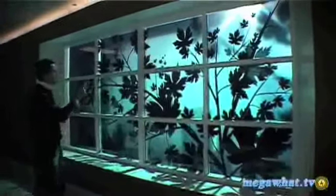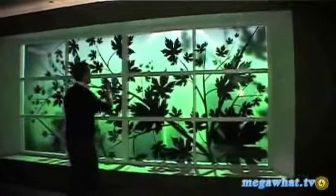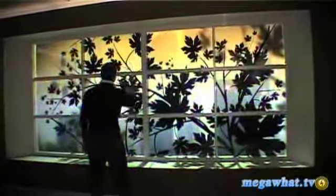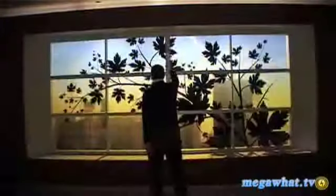Now, at the moment, we've got some sort of blue tinge. We don't really like that, so we're going to go from top to bottom, and we can change it so now we've got a lovely green. And it goes through the colours, nice orange, to light. It's really quite pretty, isn't it? It's quite therapeutic.